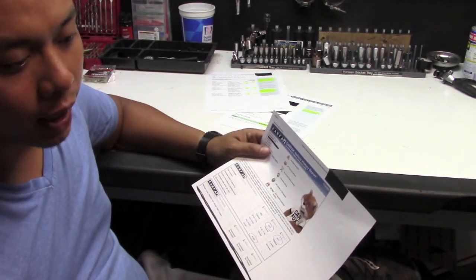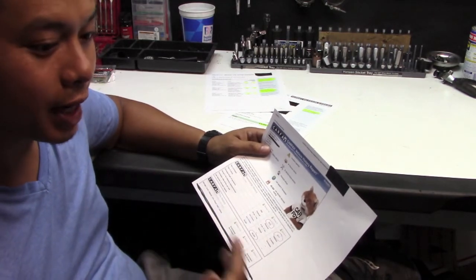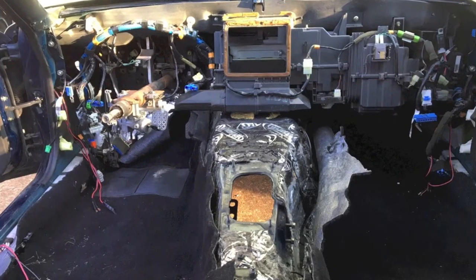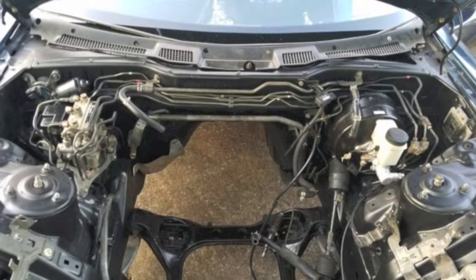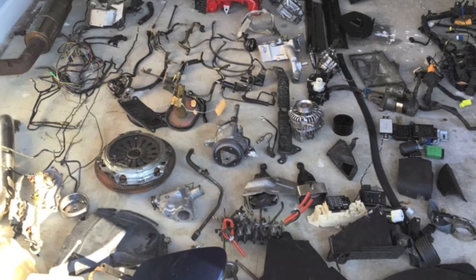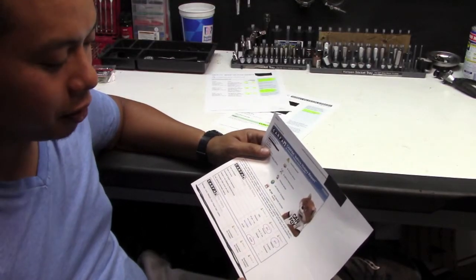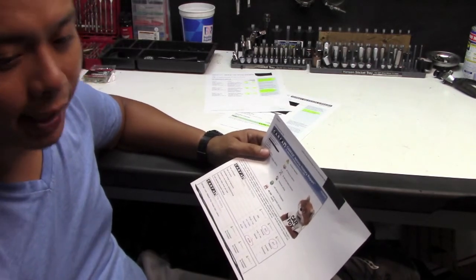And so what I did is I sent them pictures of how the car was when I first got it and the condition that it was in. When I first got it, it didn't have any interior pieces. It didn't have an engine in the engine bay or transmission. Wiring was just everywhere. It was just a big basket case. So I sent him a few pictures from my build, and he was able to take that into consideration, looked at the Carfax, and then revalued the car at $18,000.